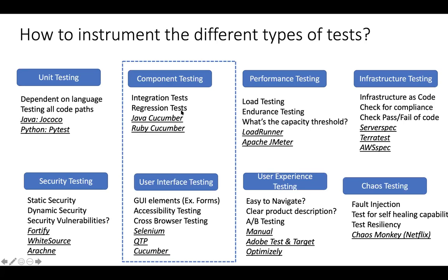You want to look at component testing, which is basically your integration tests to ensure that your components really are talking to each other properly. They are able to handle the input and the output conditions that your components are coded for. Usually, you have frameworks like Java Cucumber, Ruby Cucumber.